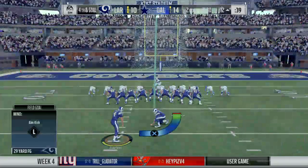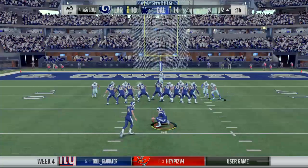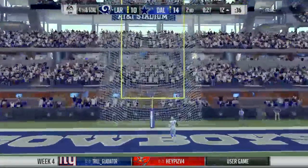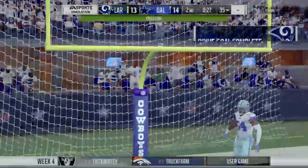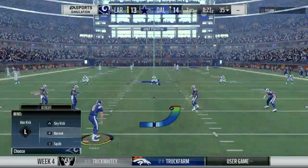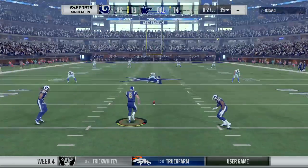Now it's Zerline to try the Ram field goal. And Zerline's kick is good. And the lead is down to 1 now at 14-13. So a field goal here. They're still down, but they put a dent into that lead before the break.